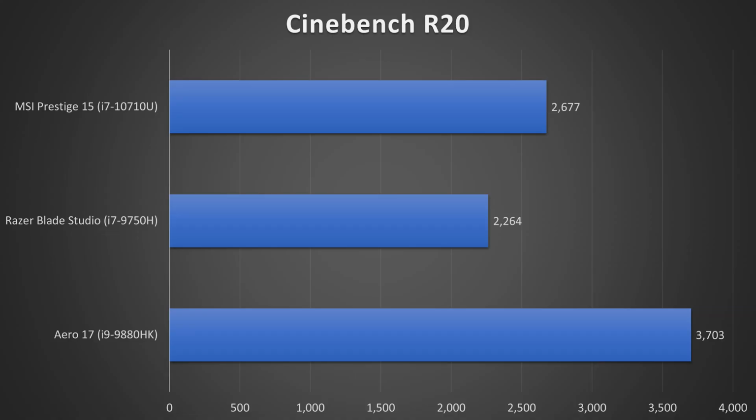On screen, here are my Cinebench R20 results, and you'll see it compared to the Razer Blade 15 with its 9750H CPU. And this laptop handily beats it. That's because, as I said, MSI is allowing it to draw up to 51 watts of power, and the Razer Blade is being capped at 45 watts of power.